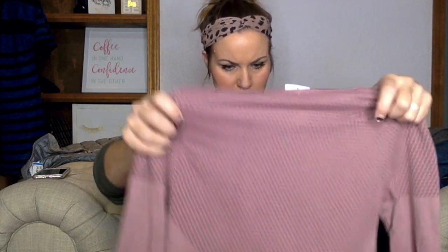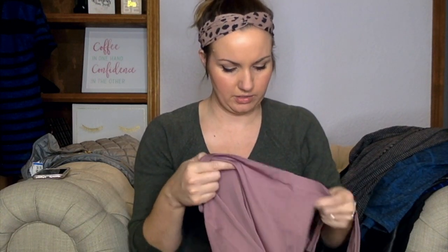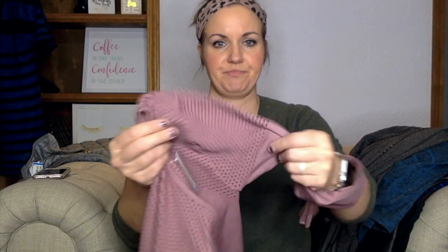What brand was this one? Athletics. I don't know the size. I know nothing about this, but that is embroidered on, so I don't know what kind of material. It's cute though.